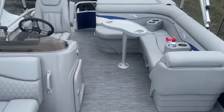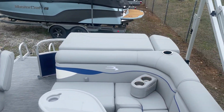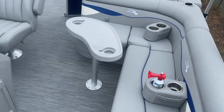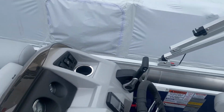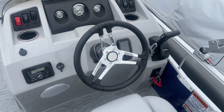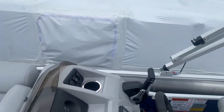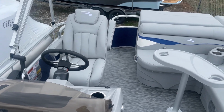of the captain's chair. You got the L-shaped layout here with the big sun pad in the back, removable cup holders, the table, the helm over here. Those are some great features. You got the kicker stereo, the Garmin Striker 4 plotter, does depth and speed on there for you.